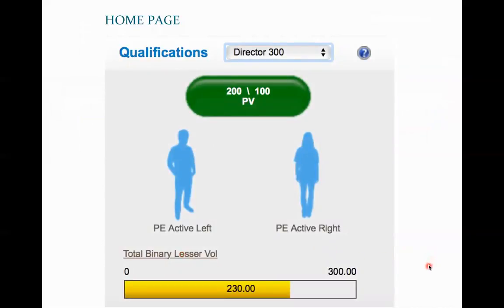Now, I've gone to a different screen just to show you something else. So let's say if someone was working to go Director 300, okay? We can see that they've still got 200 points here. So this whole widget is green, or this top little button. 100 points is required. They do have someone active on the left and the right, but you can see that they're 70 points short of going Director 300. So this would be in the lesser volume leg. So the way that you'd find out which leg that was is you'd simply go to the dashboard, you'd look at where the volume was on the left and right, and you could track that. So that's kind of an important thing as well.